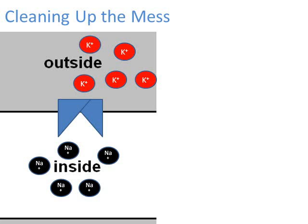Well, you might be thinking eventually you're going to have a bunch of sodium on the inside that doesn't belong on the inside, that should be on the outside, and you're going to have a bunch of potassium on the outside that doesn't belong on the outside but should be on the inside. There has to be a way to clean up this mess. So who cleans up the mess? There's a pump called the sodium-potassium pump that is going to clean up this mess.